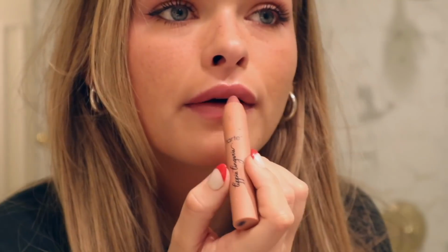Very last step, this lip product. It's my Lippy Lingerie by Tarte in the shade Expose. I think a little bit of lip color can level up your look so much. I go like this.